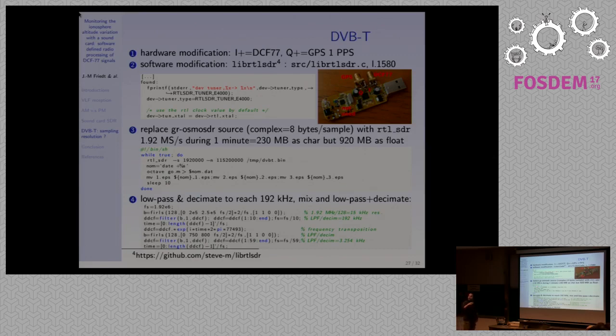I record for 1 minute, once every minute, my sample of GPS and DCF77. I process my data and save it by doing the same processing. I will not get into the details, but it's exactly the same story, except that by processing a 2 megahertz signal with a very narrow band, where you are targeting a 700 hertz bandwidth, you realize why you need to do multiple FIR filters with decimation.